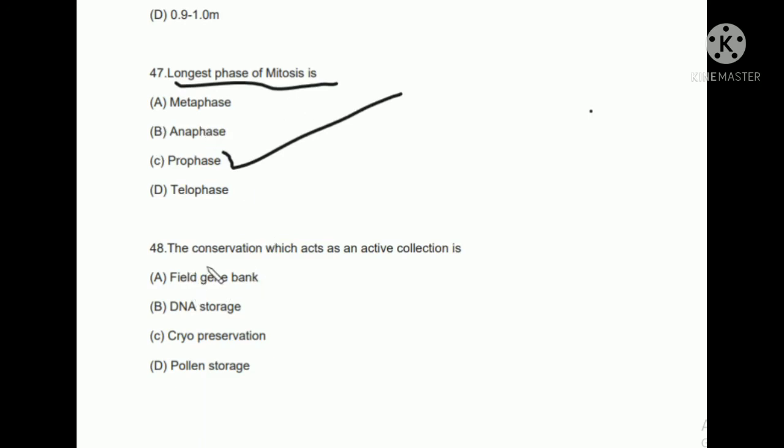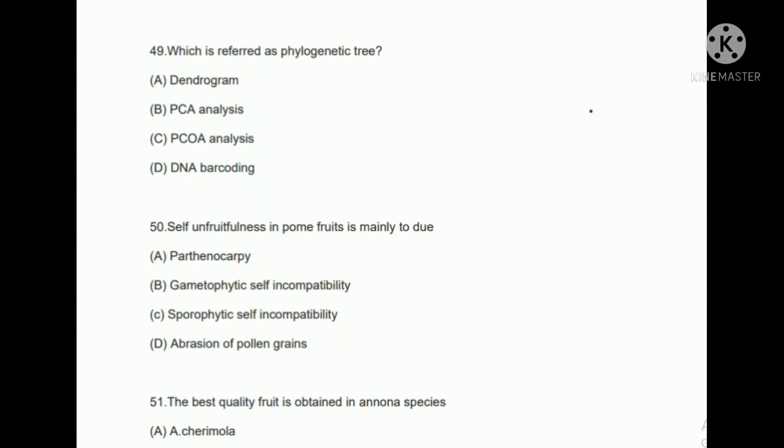Then question number 48, the conservation which acts as an active collection is, and according to the options here the right answer is field gene bank. Then question number 49, which is referred to as a polygenic tree, according to the options here the right answer is dendrogram. Option A is correct.